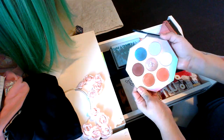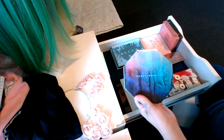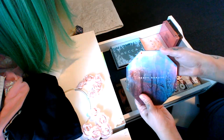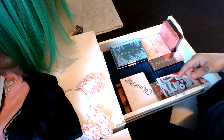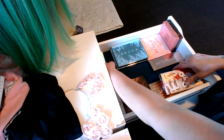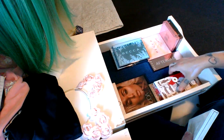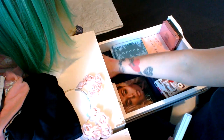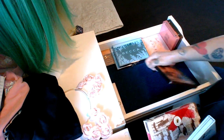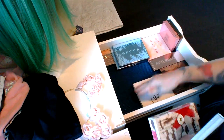So I am giving this away because I don't use it. I bought it at $29 at Sephora. It's even cheaper now, but declutter. Okay, last highlighter palette. I'm going to put this there because that's a face palette. I like to organize as I'm going along. Oh, that won't go. But that will go.